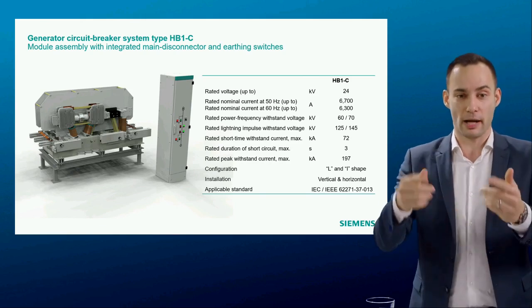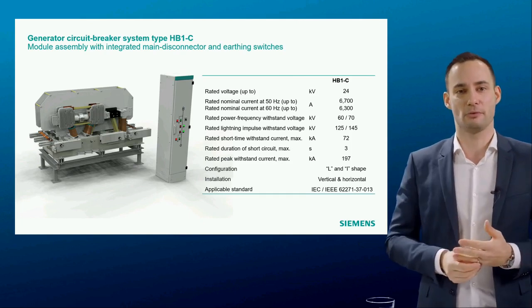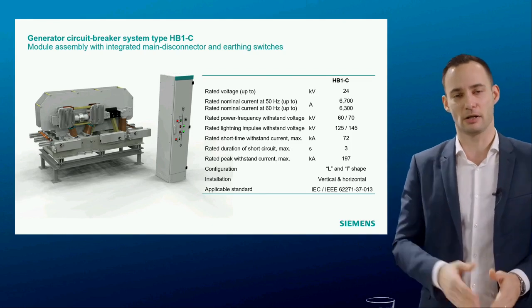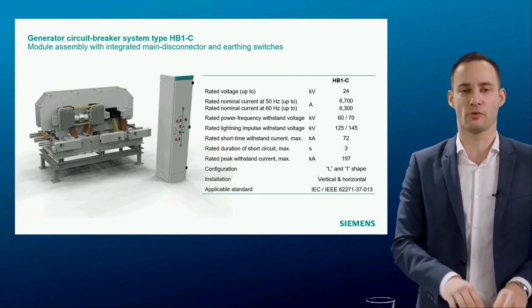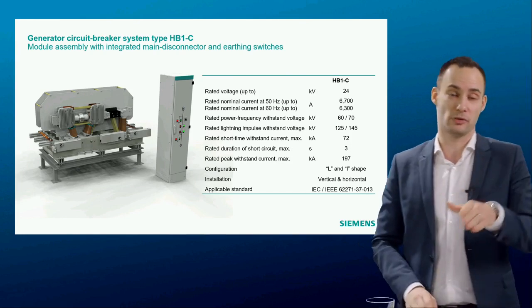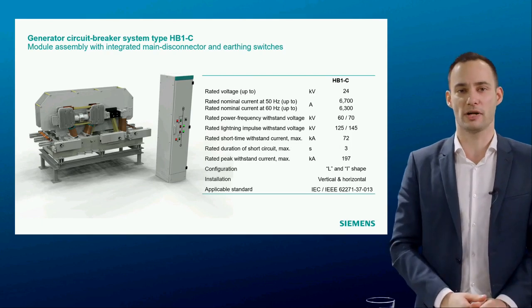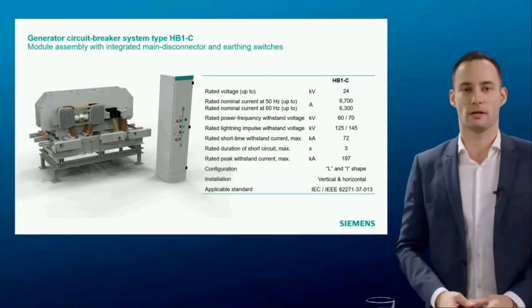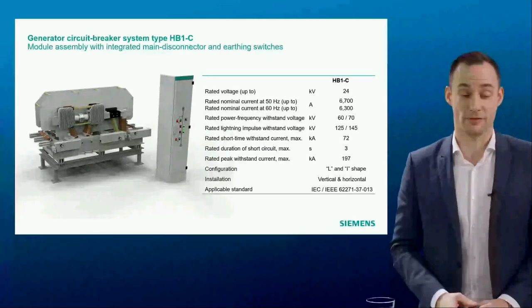modification. And that's why I will go back to these two points when we called our GCB HB1C, which has different types of configuration, whether we call it L shape or I shape, and I will come to this point right after. And also in terms of installation, this HB1C can be installed either in the horizontal version, as you can see here on the slide, or directly on the wall or with its own frame structures. Of course, we are following the dual logo standard, which has been introduced by Fabian earlier.